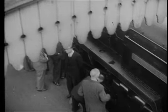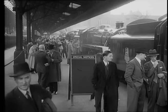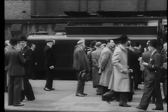London, Marylebone Station, May 1951. The Institution of Locomotive Engineers is holding its summer meeting. There's an exhibition of Britain's most up-to-date locomotives lined up at number 4 platform.